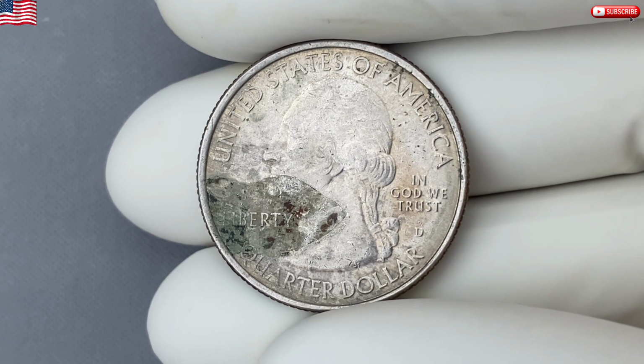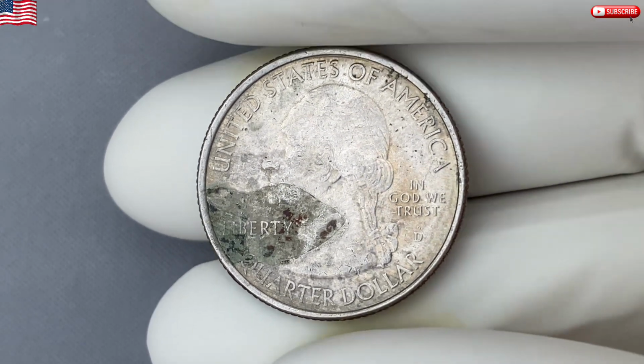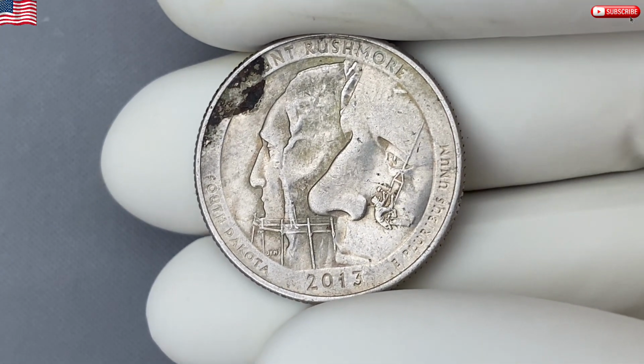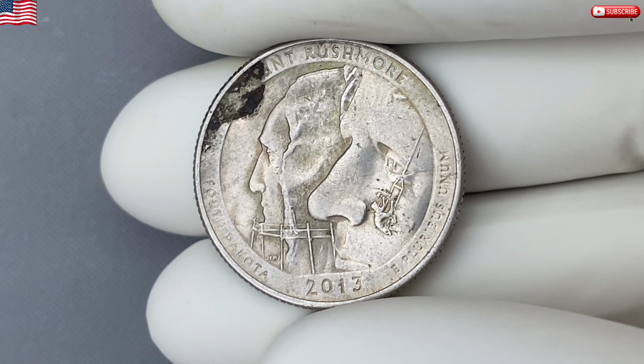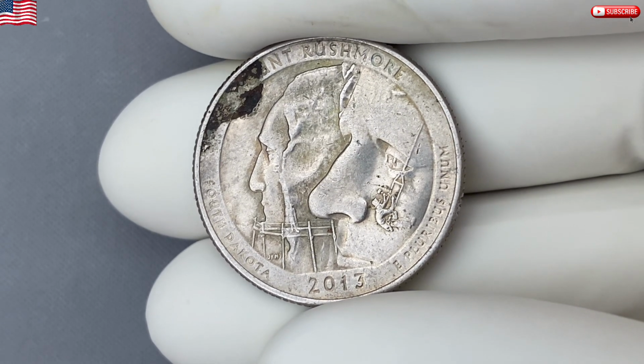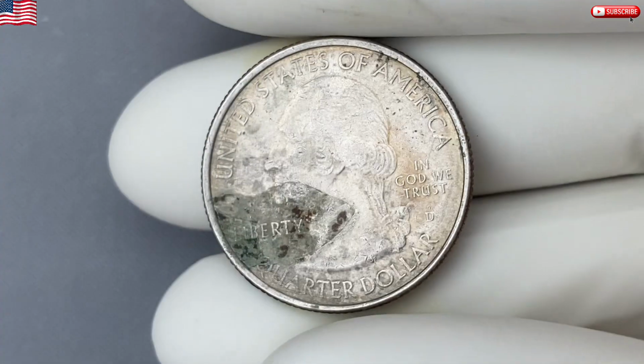Now here's something most people don't realize. Even though millions of these quarters were produced, only a tiny fraction have these errors. And of those, even fewer are discovered in near-perfect condition. That's why it's so important to check every coin you come across, because that one rare combination of a mint error and pristine quality could turn a common quarter into a collector's dream.